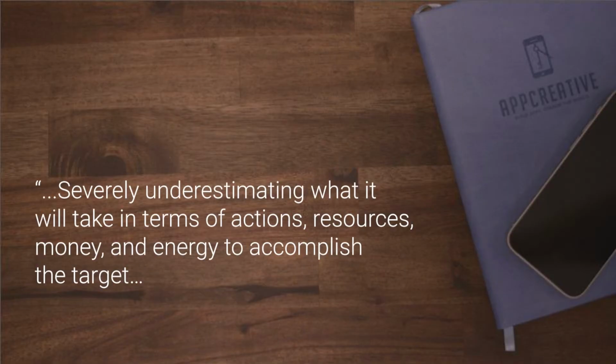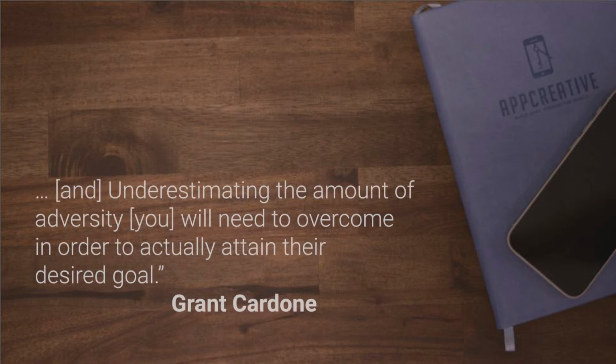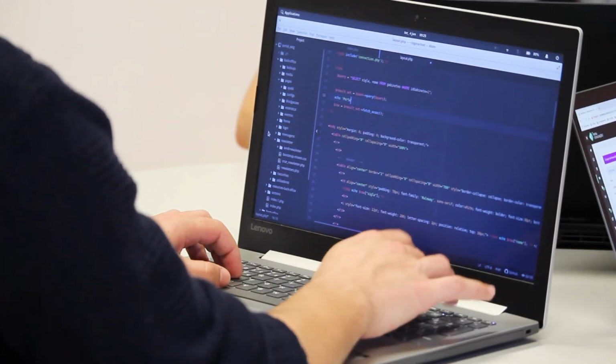Grant Cardone wrote in his book, The 10X Principle, that people most often fail by severely underestimating what it will take in terms of actions, resources, money, and energy to accomplish the target, and underestimating the amount of adversity you will need to overcome in order to actually attain your desired goal. Don't be afraid of the app being complex, of putting yourself out there to learn something new, to put yourself into the tech world. All these things will serve to help you grow and get better along with your company.